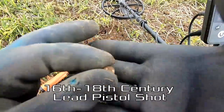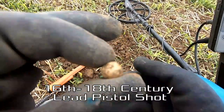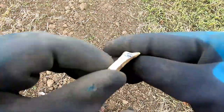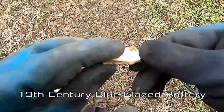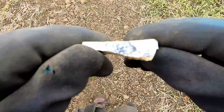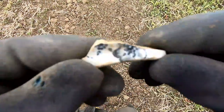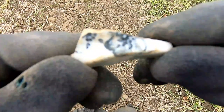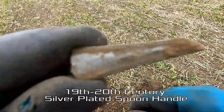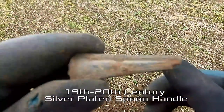Pistol shot. A bit of flowered pottery. Part of a jug, I think. Part of a spoon handle, it's all patterned. That could be medieval. All patterned, that, yeah, nice.